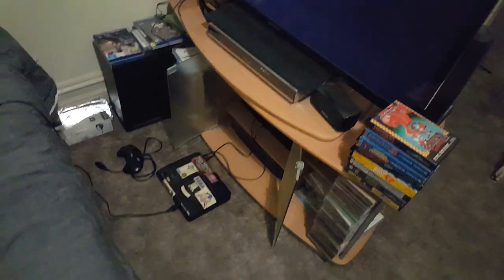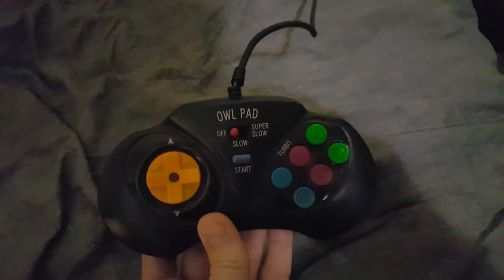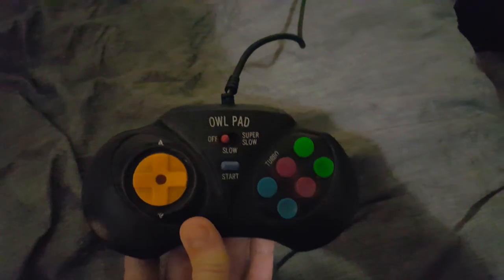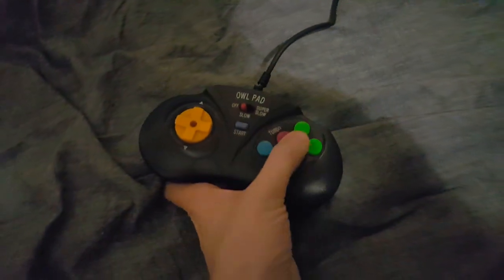Okay, we're back in the bedroom, and I've made a couple of changes. There's now a cat here. And I have decided to try out the, is that what it was called? Owlpad. Interesting. See if the turbo buttons and all that stuff still work. It looks like it's well on its way to joining its brother pad with the damage around there. That's a bit of a shame, but anyway, let's give the next one a go.